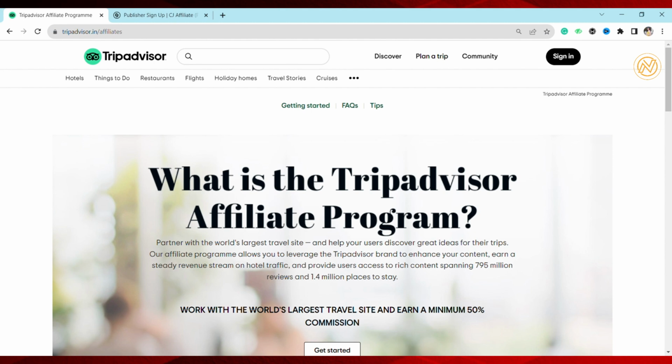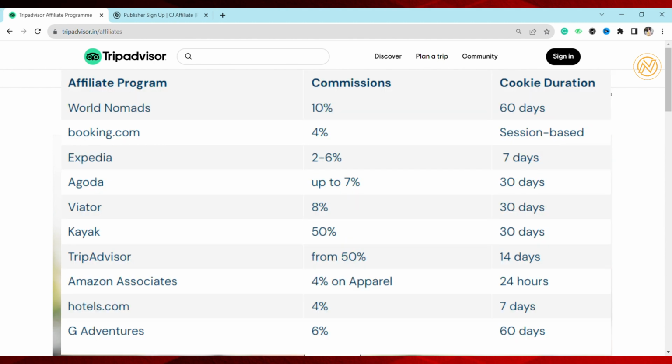For comparison, take a look at the following table for some travel affiliate programs and their commission rates as well. So as you can see, there are different affiliate programs listed at the left hand side and the commission rates and cookie duration. So for example, World Nomads, the commission is around 10% for 60 days and Booking.com has around 4%. And as you can see from the same list, Tripadvisor has around 50% of the commission rate, which is quite high, or as equal to Kayak.